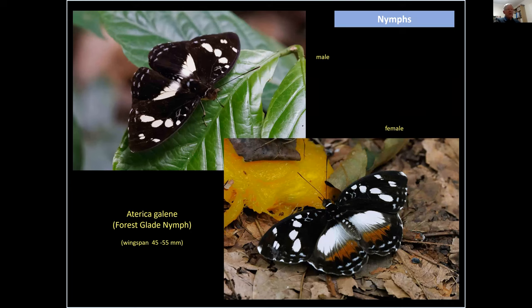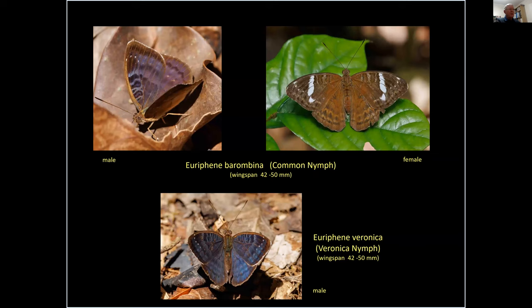But what's striking is that it's the female that's got the brighter colour. There's more white and the orange is on the upper side of the female rather than the duller male. So this is something I'll come back to in the next few slides with other species, but it struck me as really quite odd.